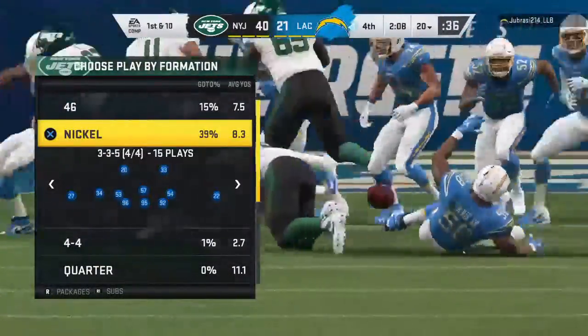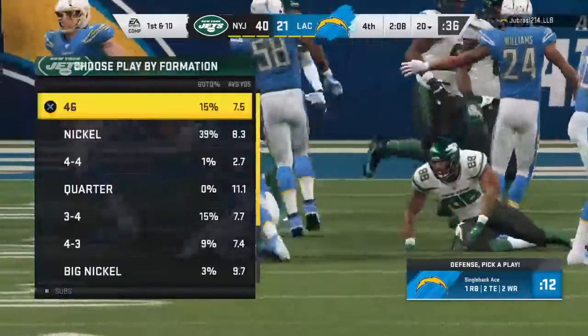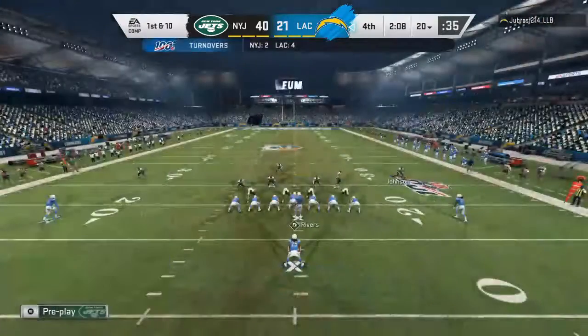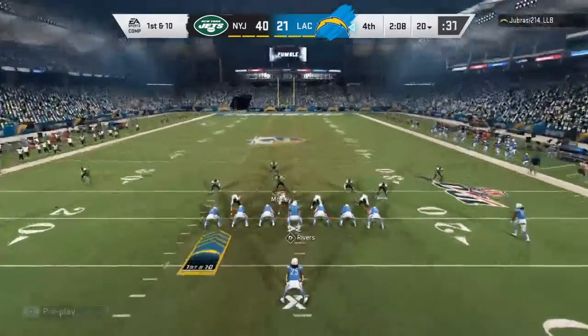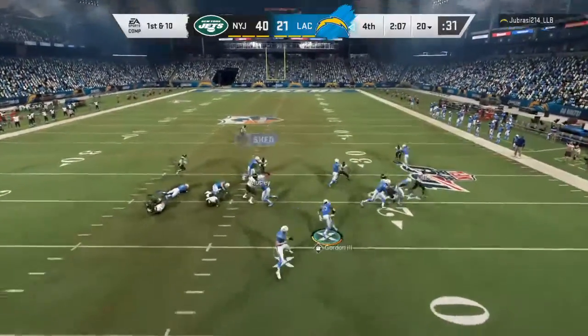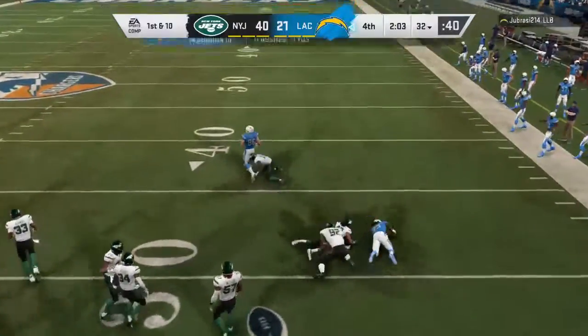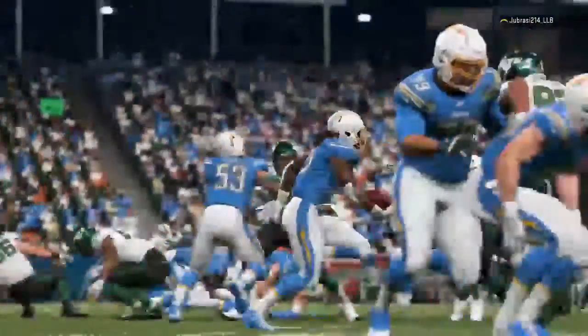They may have the edge on the scoreboard, but that hasn't made them passive, has it? I mean, they dialed up a pretty good run blitz there. And Brandon, you know that all blitzes aren't just designed to get to the quarterback in the pass. Sometimes you're trying to take away every hole that might be created in the running game. And they did it to perfection and caused a fumble there. Took away the gaps.